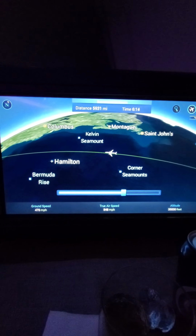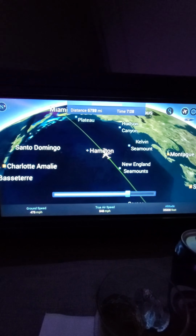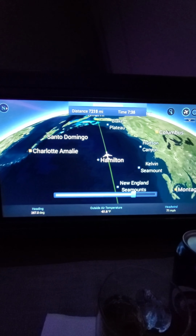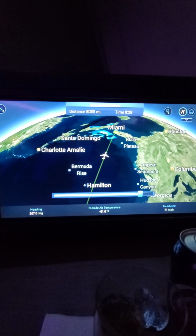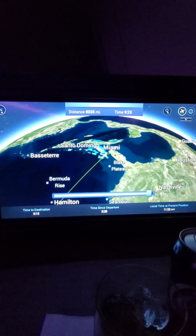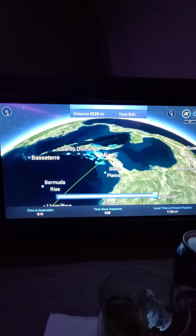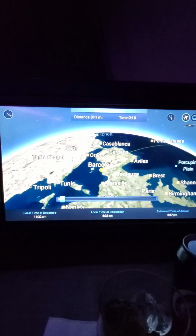It'll show you the exact amount of miles or kilometers that you will be traveling, along with the exact, well, the planned places you're supposed to fly over to reach your destination. Total flight time today is supposed to be 9 hours and 42 minutes.